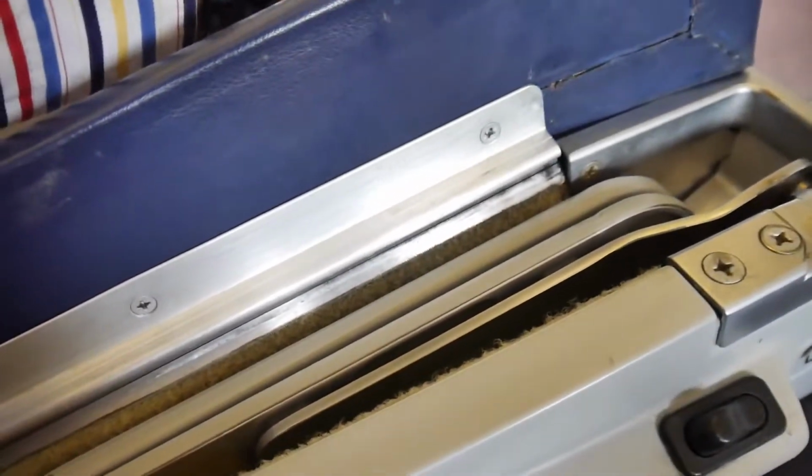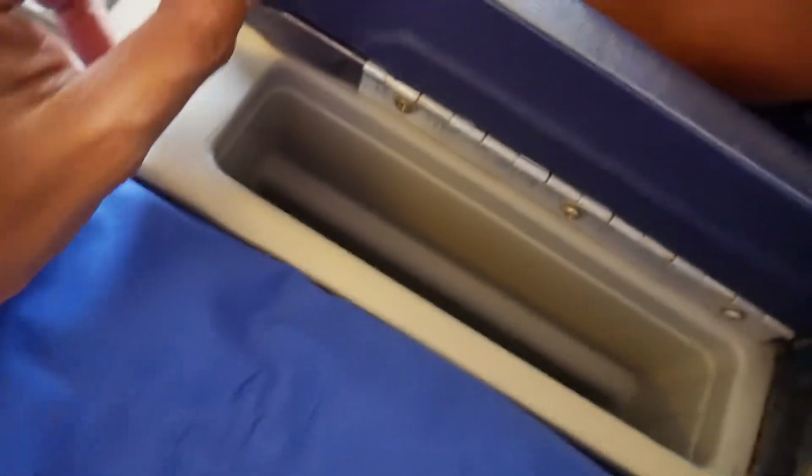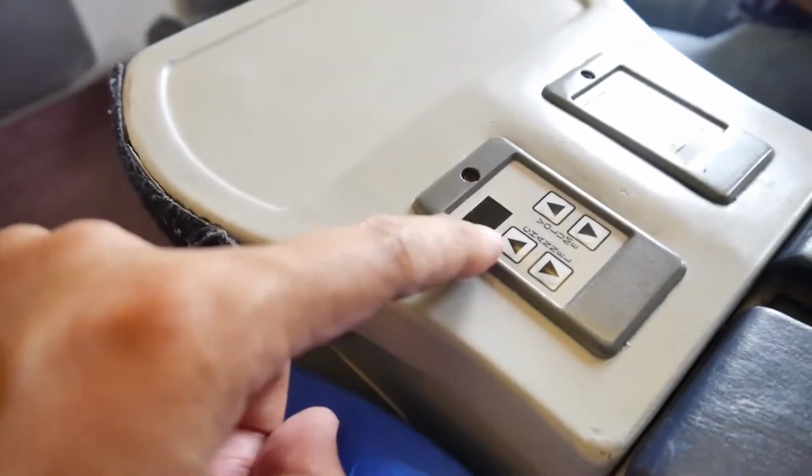Okay, while we're waiting for taxiing, I thought I'll just give you a brief tour of what we have. So this is where they stow the tray table. You have your seat recliner. This is a storage for your potato chips. Some volume buttons, and that's about it.